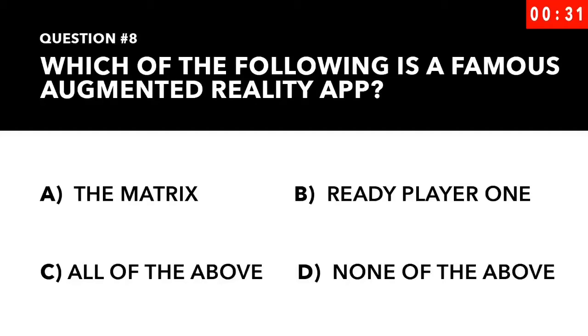I got some Ready Player One in here. Oh, Nilda, hi. Hey, how are you? Ready Player One. Looks like a lot. Oh, we got all of the above. Okay. Controversial. See? All right.